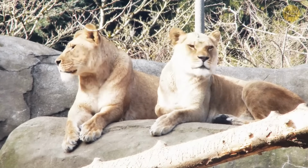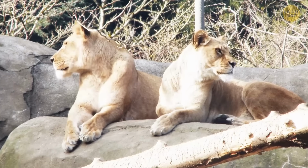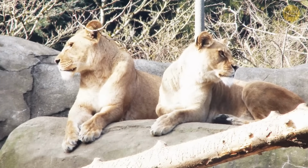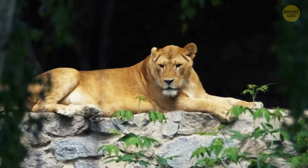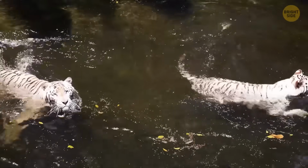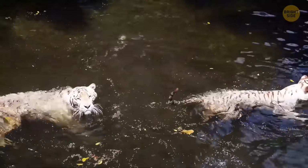Ligers are mostly way bigger than either of their parents. In most cases, they behave and look more like lions than tigers. But they have some tiger traits too. For example, striped backs, and they're crazy about swimming.